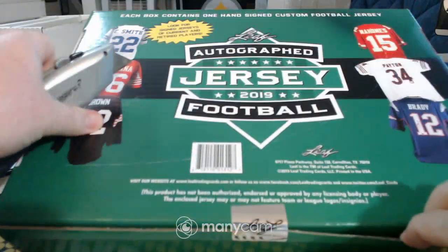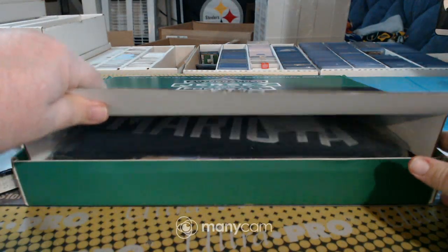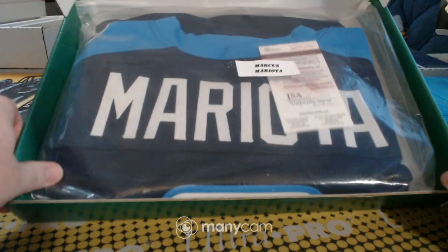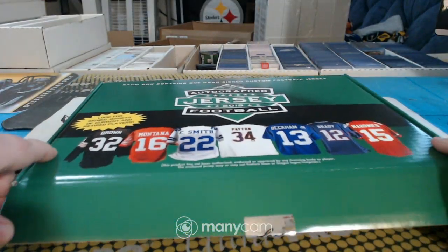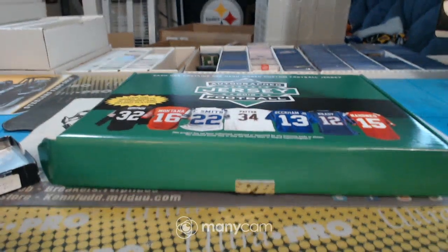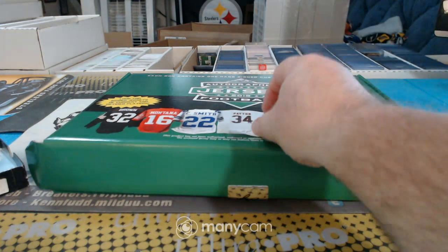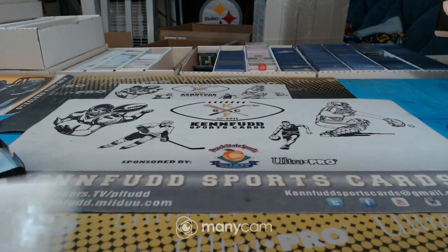Leaf seal. For the Titans, Marcus Mariota. Hey, last spot paid off with a Titans jersey. Woohoo! I hope he gets a chance to play someplace because I don't think he's a bad quarterback. He just needs a different system, I think. Rigged!